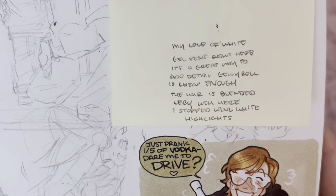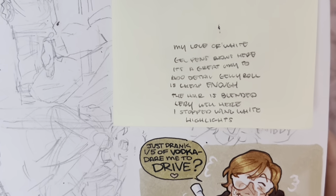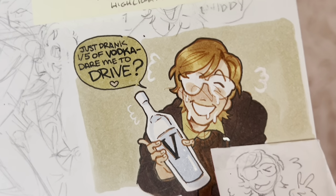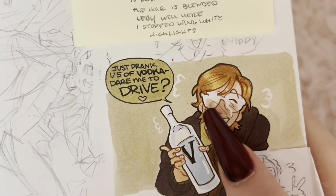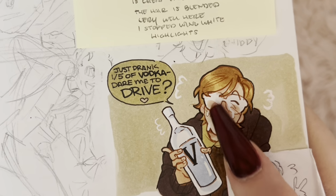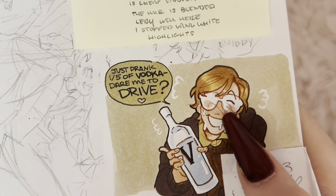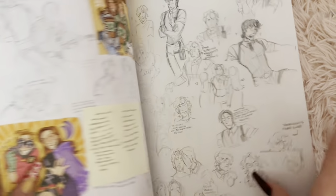The hair is blended very well here. I stopped with the white highlights. See how much better this drawing looks, because I didn't highlight his brown hair with white. Do a little bit aside from the rim of the glasses. Don't do it in the rim, because the rim is the part you can't really see skin in, at least when you're drawing. And yeah, just do cheeks a little bit, you know. It gives it a little something.